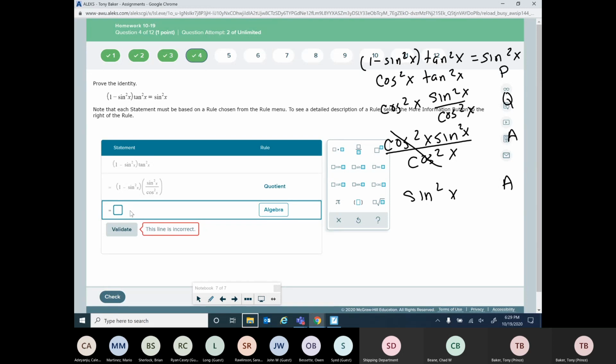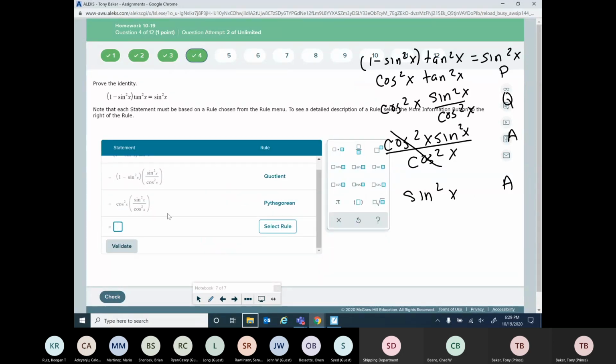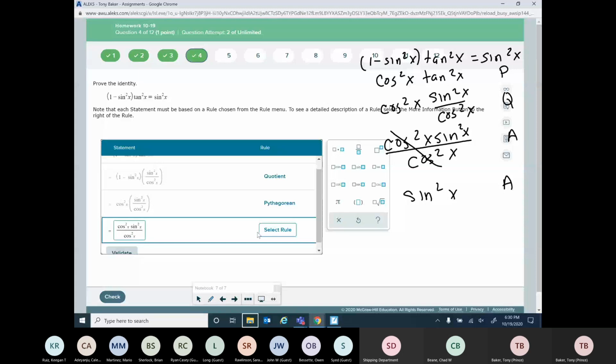So cosine squared x, and then sine squared x divided by cosine squared x. And that's a Pythagorean step. Now it allows that one. And you can do multiple, actually, let me do this. Hitting the wrong button, the computer. So that's an algebra step.